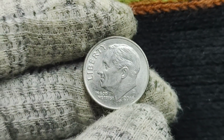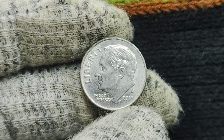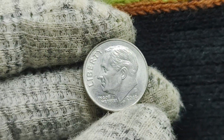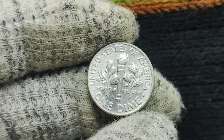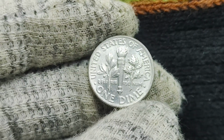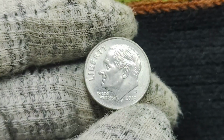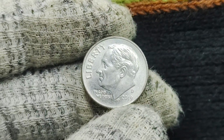It all comes down to a minting flaw that occurred during production at the Denver Mint. A few of the 2019 D dimes were struck with an off-center die, which left certain features of the coin misaligned. This is a type of error that can happen during the minting process and occurs when the die that stamps the coin is not perfectly aligned. In most cases, these types of errors are discarded or corrected before the coins are released to the public. However, some manage to slip through the cracks and into circulation, which means they are now incredibly rare.